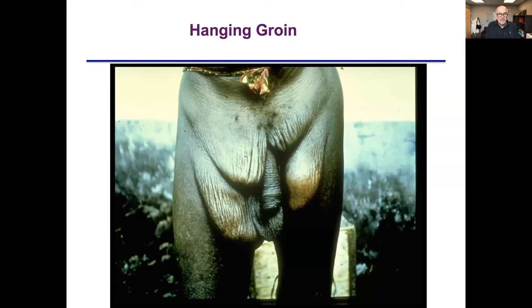Some unusual manifestations of onchocerciasis include this thing called hanging groin. If you have the lymphadenopathy that is associated occasionally with onchocerciasis, on top of the atrophic or elastic skin that is found as a consequence of the inflammation in the skin, you can end up with a manifestation that looks like this.